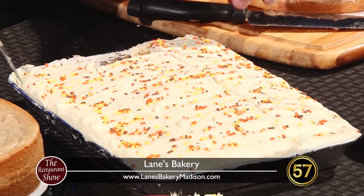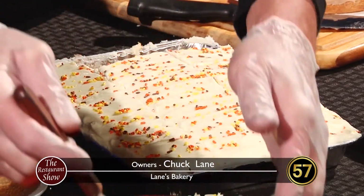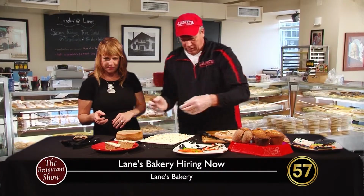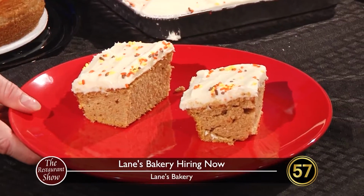And the real cream cheese frosting, I mean, it's delectable and smooth and all the things that it should be. Well, there's no preservatives. That's one other thing. Look how beautiful this looks on this red plate, too. Okay, so the pumpkin bar.